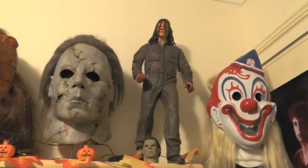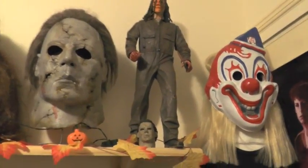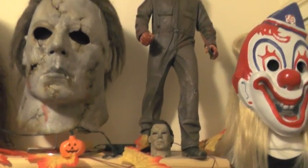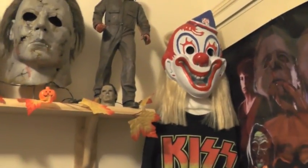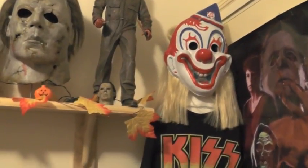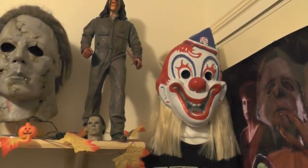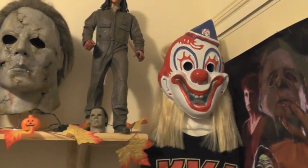Then I also own another 18-inch Myers figure from the remake. Comes with the buried mask and then his escape mask. This thing I'm pretty pleased with. I picked up a cheap clown mask off of a local website. I think I paid about $15 for it.